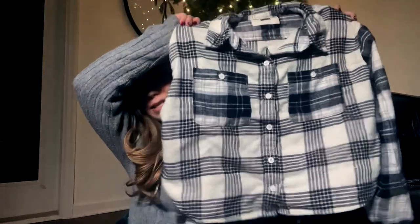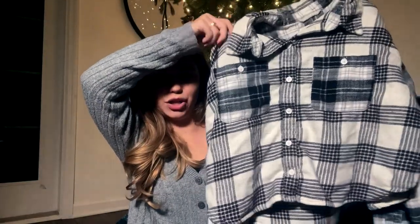I believe I got this one from Paxson. And this one's also in an extra small. This one is also a flannel, but it's kind of like a cropped flannel. And I believe I got this from American Eagle. I did. And I got it in a size medium because, A, they were limited on sizes, and B, I wanted it to be a little bit more oversized and not as cropped. So I got it in a size medium as opposed to a size small or extra small, which would be the true fit of it, but a chunky kind of look.